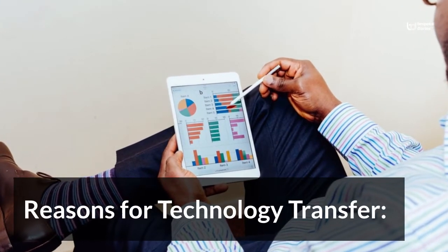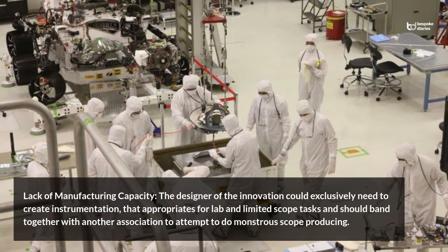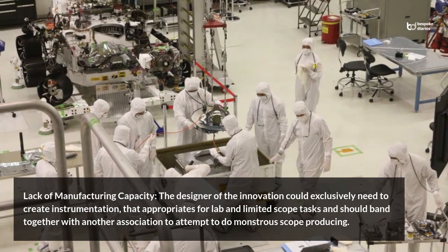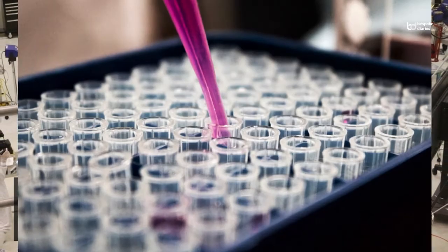Reasons for technology transfer: lack of manufacturing capacity. The designer of the innovation could exclusively need to create instrumentation that appropriates for lab and limited scope tasks and should band together with another association to attempt to do monstrous scope producing.